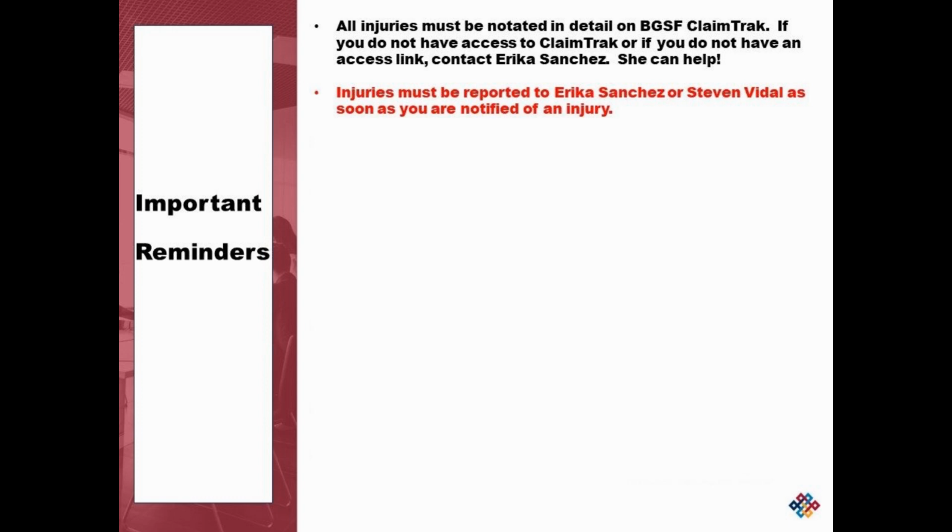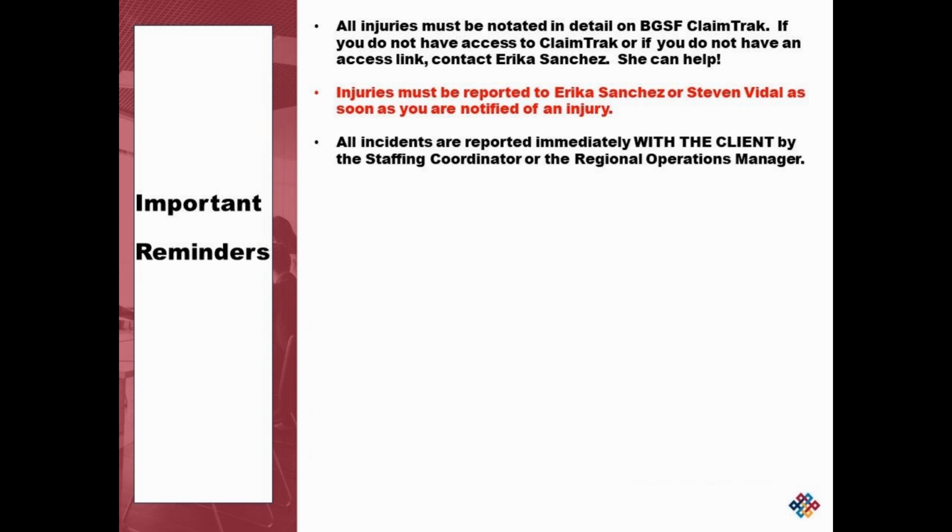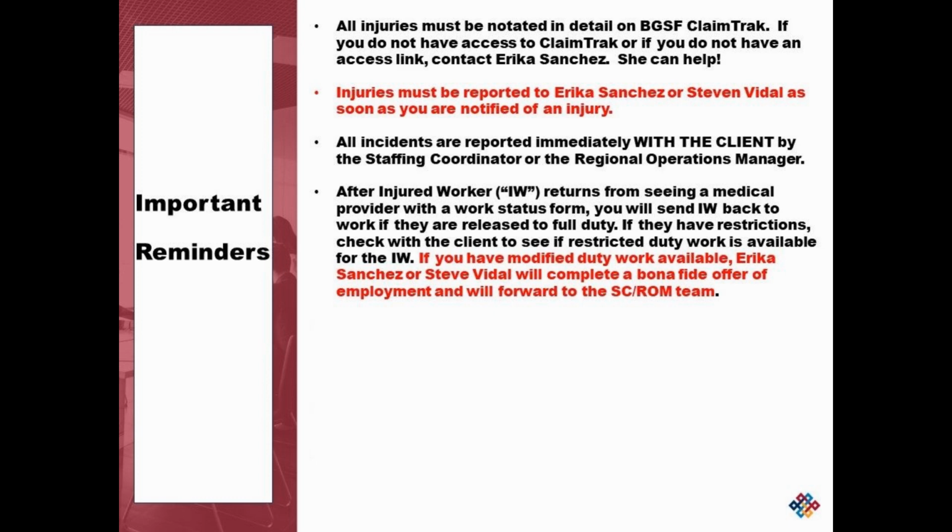Time is of the essence when we are dealing with a work-related injury. If the client is unaware of the incident, it must be reported immediately to the client by the staffing coordinator or the regional operations manager. After seeing a medical provider, the injured worker should have a status form that will give us information on whether the employee is released to full duty or whether they are released to restricted duty.